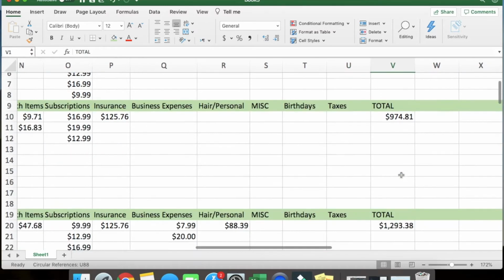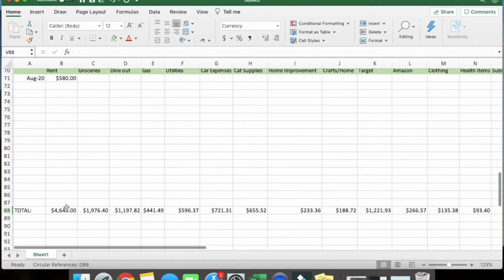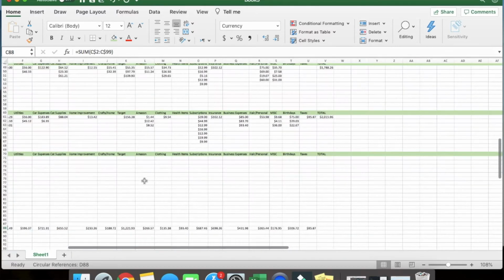And then down at the bottom, I totaled out every single category from January through the beginning of August, for the end of July essentially, and put a total for every single category. So obviously rent I spent the most amount of money on, and following that is groceries.